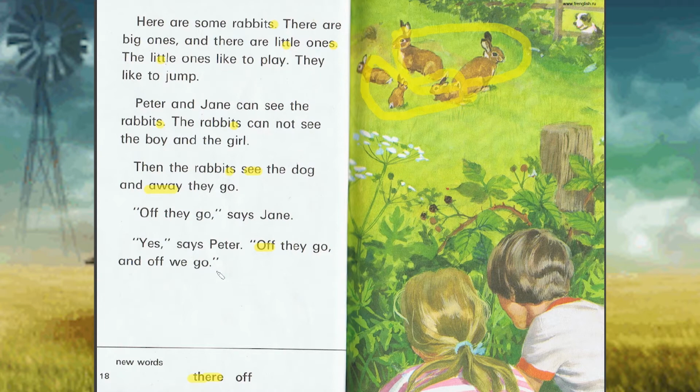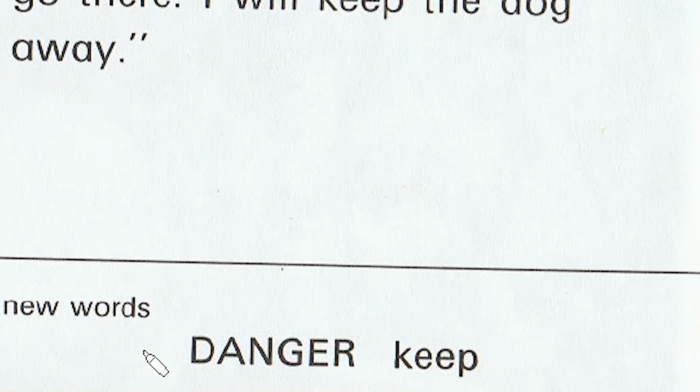It's the same word as you learned from the previous book. Danger. E and E sounds long E: keep.